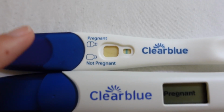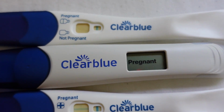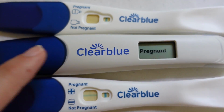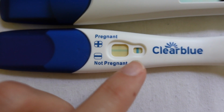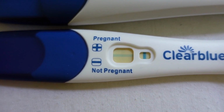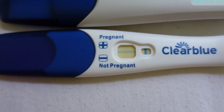Then because this one was so faint, I didn't want to take the digital on that day. This is an ultra early digital. So this one I took on 11 DPO, and as you can see it says pregnant. And then this is one of the rapid responses that gives you the cross. This is faded now too, but it was really obvious on 12 DPO, so this one is when I took that.